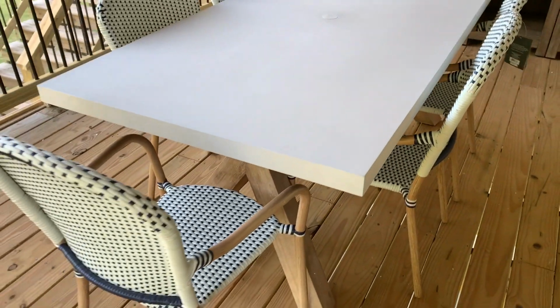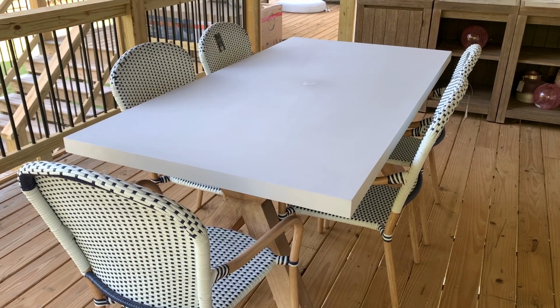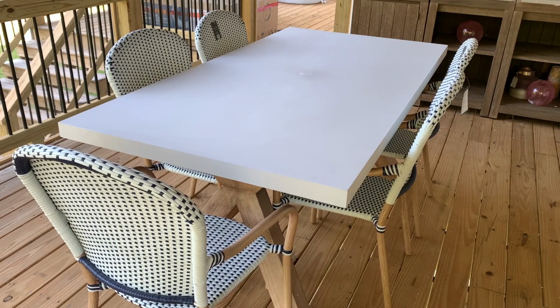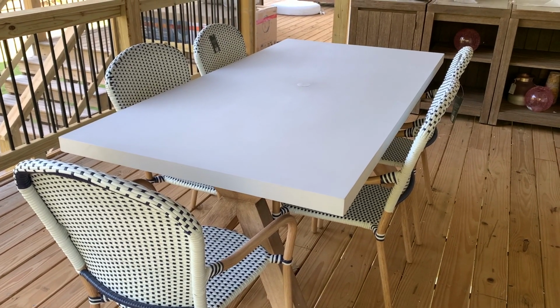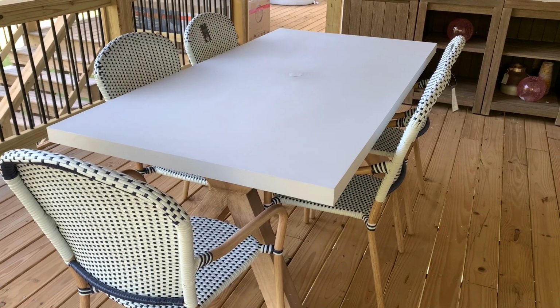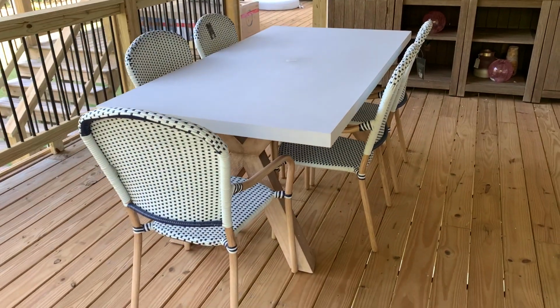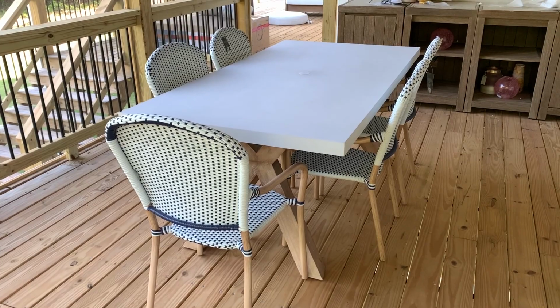but it's supposed to be like a white table. And they had a bench that goes with it, but I didn't want to get the bench because I had a bench before for the dining room table, and although we did get a lot of use out of that bench, I decided, okay, I don't want a bench for the outside. I would prefer chairs. So I did go ahead and just order the table by itself and decided to buy my own chairs to go with the table.